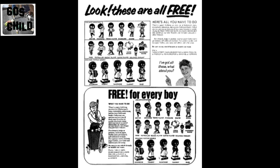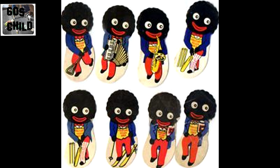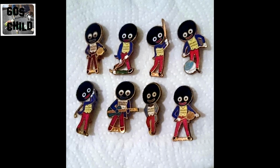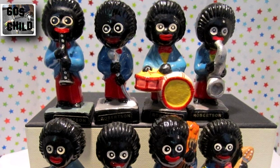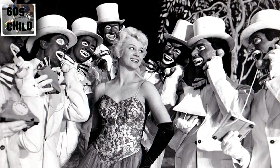Anyhow, although the Golly doll is making a bit of a comeback, this is the guy I'm talking about, Robertson's Golly. You know, the one you collected the tokens and you sent them away and you got badges and figures, etc. But there's no room for him in today's modern world, so he's been left back in the 60s and 70s. On a similar theme are these guys, the minstrels.